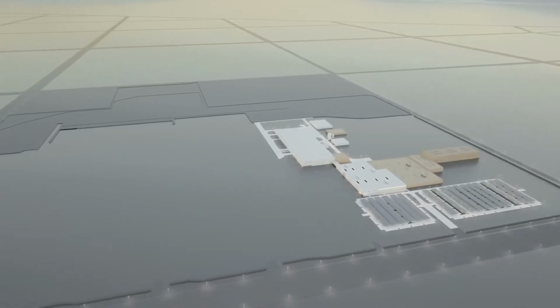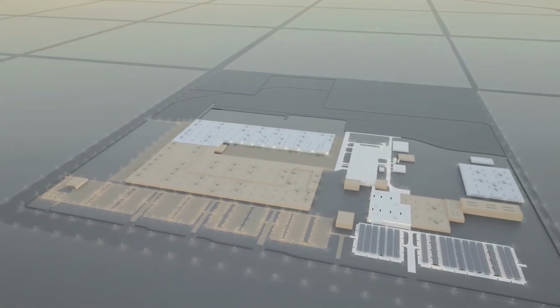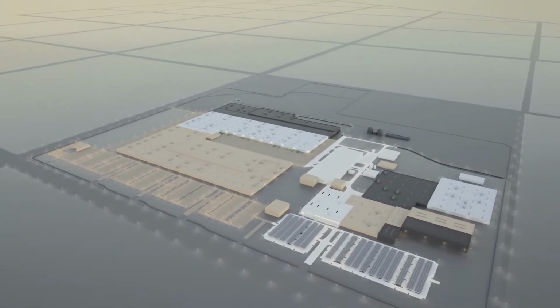Behind me, you're gonna see a lot of empty desert, but that's the future factory. Right now, we're just under 1 million square foot. In the end, we're gonna be 5 million square foot. It's a remarkable expansion plan. Our phase 2 is already being kicked off, and we're always future ready.